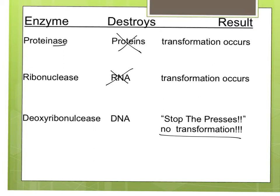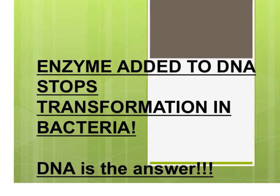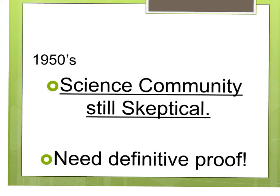Therefore, the DNA was in fact the thing that was causing the transformation. So DNA was the transformation factor. Again, the proof is pretty good, but the problem was that the scientific community was still skeptical. They looked at it, they retested, it made sense, but they needed a more definitive proof.